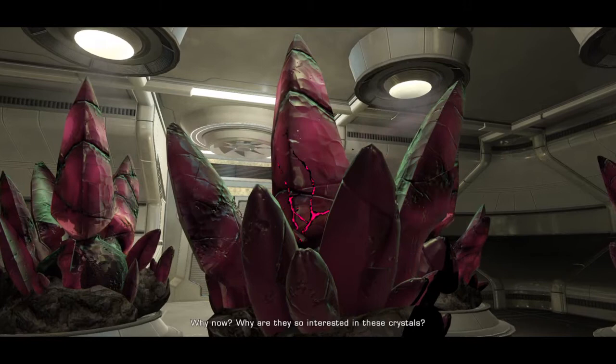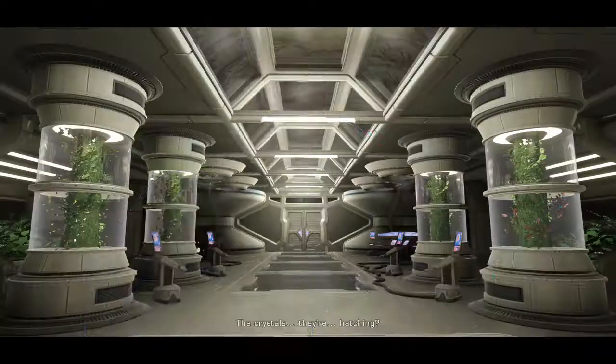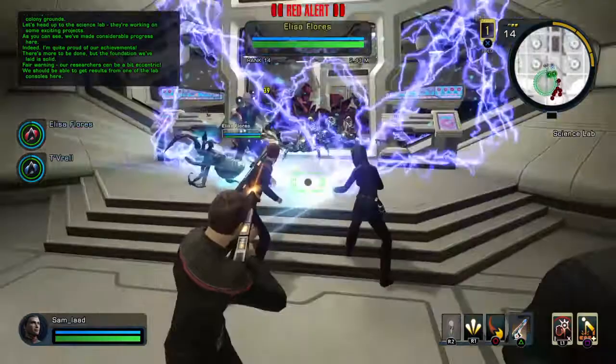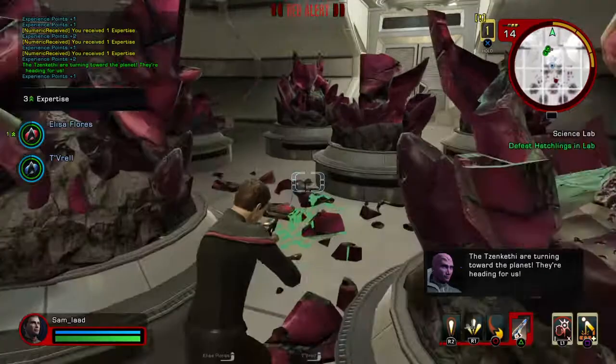Why now? Why are they so interested in these crystals? The crystals! They're hatching? They're heading for us! We need to get the colony's defenses online right now!